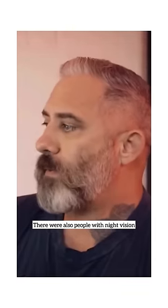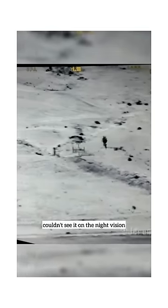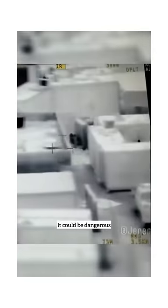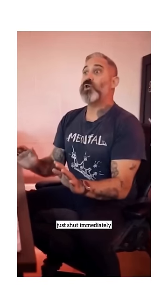There were also people with night vision who were out and they were tasked to go look for it, couldn't see it on the night vision, only in the thermal spectrum could it be seen. But anything that looks like that appears to have a payload, that's a big deal. It could be dangerous, so these are high priority. But what happened is there were a couple other nations involved and the feeds were shut, just shut immediately. So that put me on high alert too. Why is it completely being shut down?